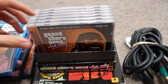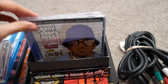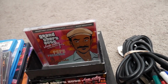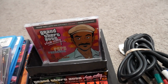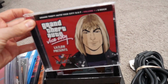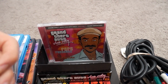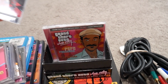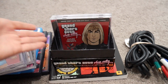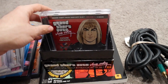There's Emotion, Fever, Wave, Wild Style Pirate Radio, Flash, V-Rock, and Radio. I'm not even going to try and say that. I don't want to butcher it. But either way, I owned this because back in the day, they actually sold all of these separately. So they even sold them in Walmart, and I think they were like 10 or 12 bucks a piece, something like that. Or you could buy the box set and you end up saving a few dollars in total if you want to buy all 7.